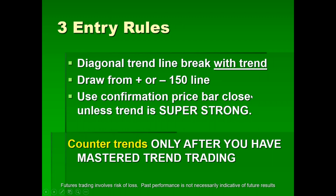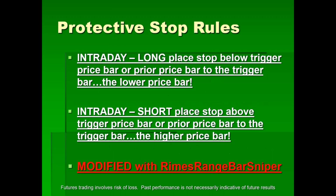Use confirmation price bar close if you want, and if you're using a smaller time frame chart. That means you get a signal, but you let another bar print, just to confirm, yes, it wants to go. That's your choice. If the trend is super strong, you want to just get in there. And we do have a method of measuring a super strong trend. I suggest you counter trend only after you have mastered trend trading. There is a reason why they say the trend is your friend.